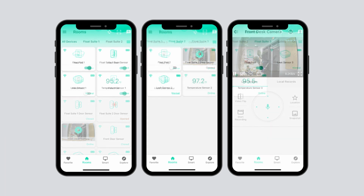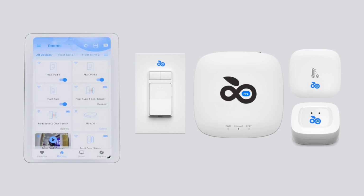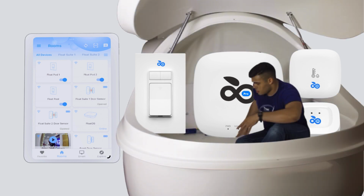FloatOS Starter includes the Smart Hub, Control Switch, and temperature and leak sensors for real-time monitoring. FloatOS Plus builds on Starter, adding an iPad with the FloatOS Smart app pre-installed. FloatOS Max includes everything in Plus, along with professional installation for a seamless setup.